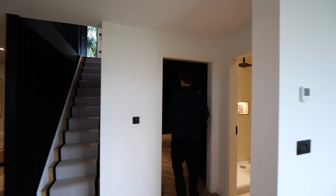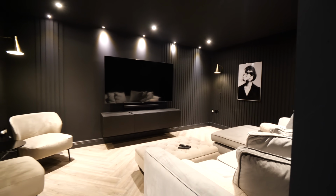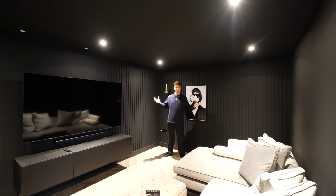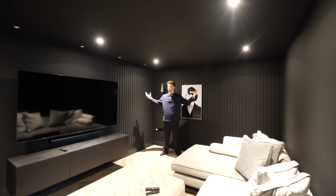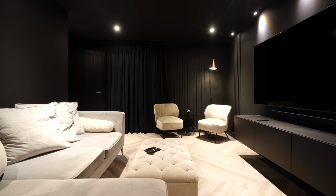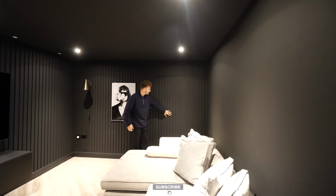Okay. It's pretty epic. And it's very dark in here. It's all black. Check this out for a cinema room. So underneath, you've got your normal lounge upstairs, kids play area. Come down here, stick some footy on, watch a film. Be pretty cool, wouldn't it? I like how the panelling continues through here as well. It's so cool, isn't it?